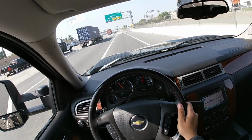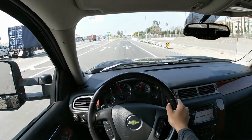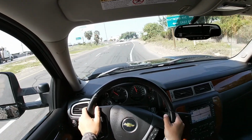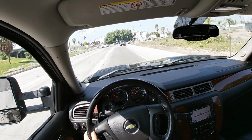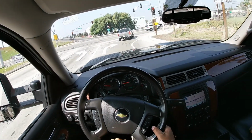2011 Chevy Silverado 3500 heavy duty with the 6.6 turbo diesel engine, and it comes with the 6-speed Allison transmission, all-wheel drive or 4x4.